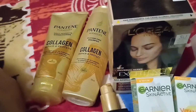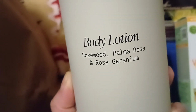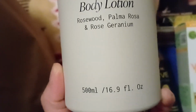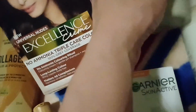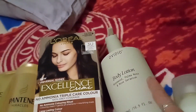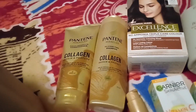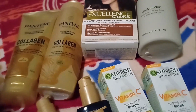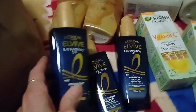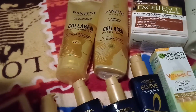And what else we have here? I got, what is this? Body lotion, Ovidio, rosewood, palmarosa, and rose geranium. I like all the contents, the ingredients of all the things nowadays. It sounds so vegan and organic. I know it doesn't say, but anyway. Oh, I actually got 4 of this. Chemist Warehouse. Lucky. I'm lucky. I'm not gonna buy it all.